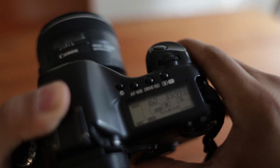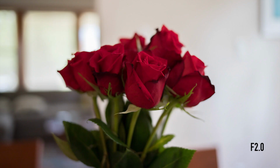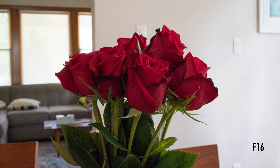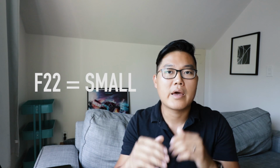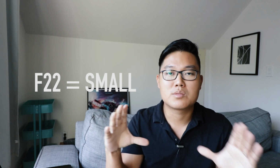If you want more background blur, open up that aperture all the way. Aperture mainly does two things. Bigger aperture gains more light, so it'll make your photos brighter, and it'll give you a shallower depth of field, so it'll give you more background blur. Smaller aperture will obviously make the image darker, and it'll focus on a wider range of areas, so it'll give you less background blur. Just remember that lower aperture number means bigger aperture, and higher aperture number means smaller aperture.